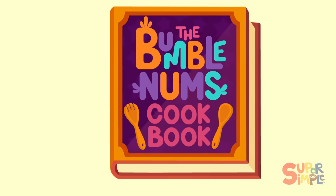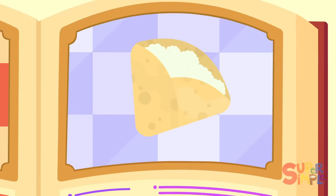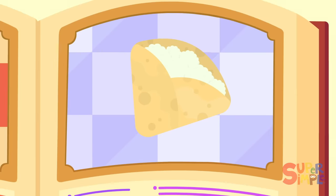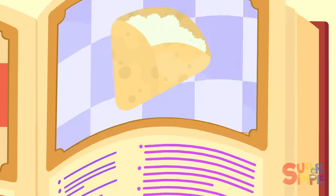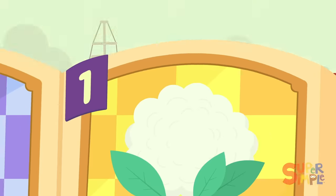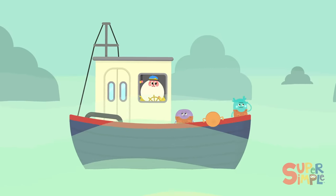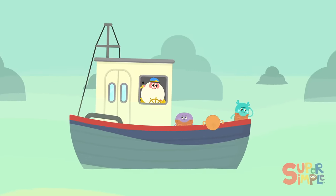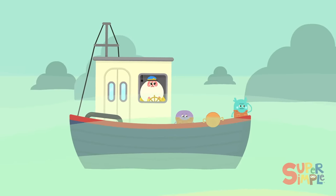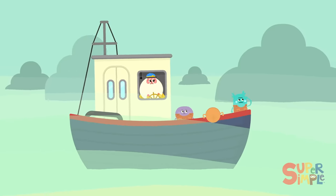Today, the Bumble Nums are going to make colossal cauliflower crepes. But what's the secret ingredient? One colossal cauliflower. The Bumble Nums are on their way to the mysterious colossal island to pick a colossal cauliflower.